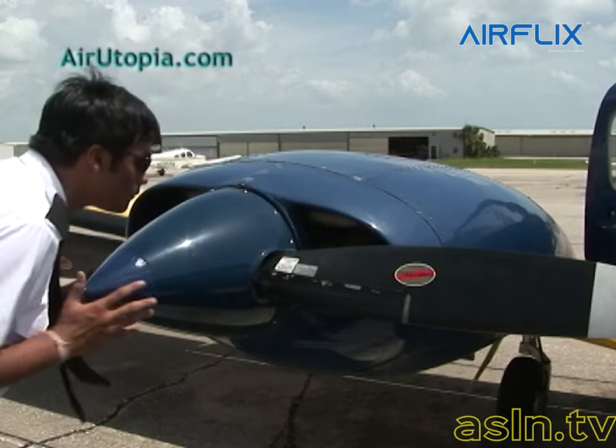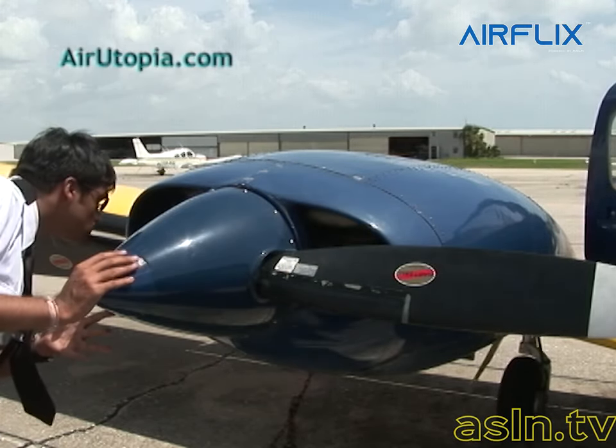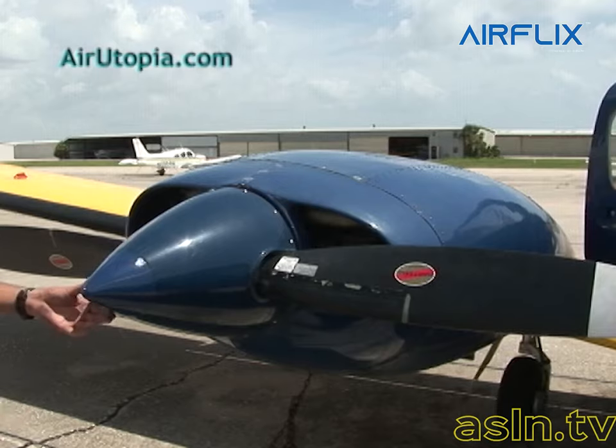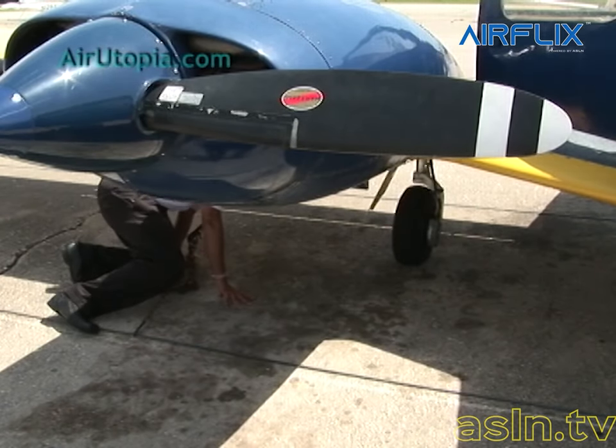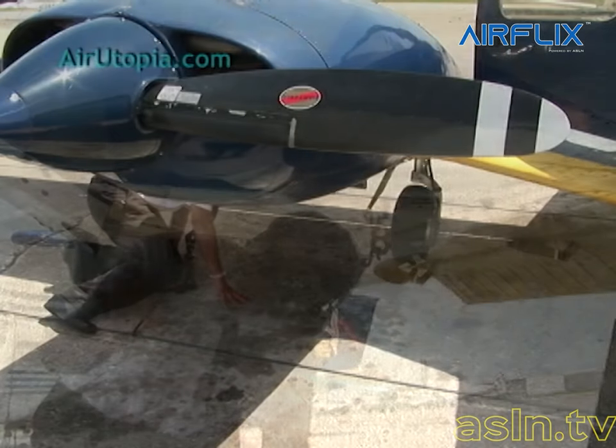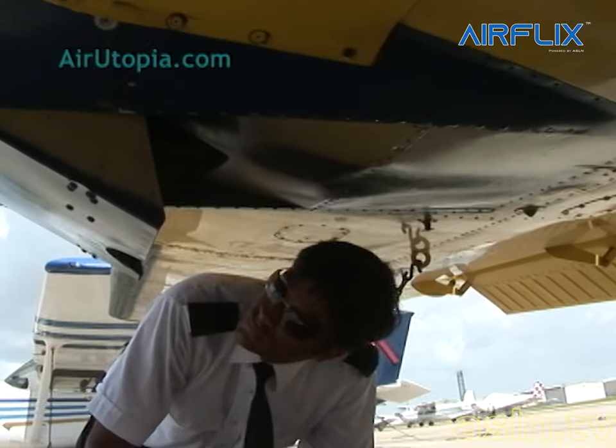Okay, now we're going to check the cowl flap. You have to go underneath the engine nacelle again. Make sure nothing is hanging loose there. Seems perfect. All the hinges are intact.